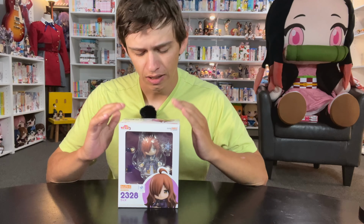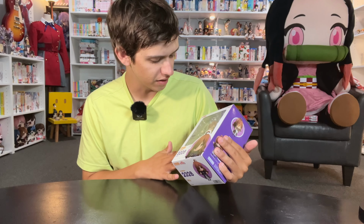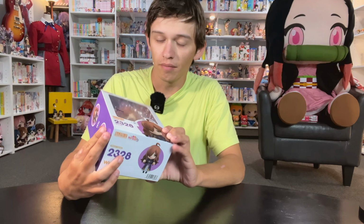Welcome to another unboxing. Here is a Nendoroid unboxing of the character Wiz from Konosuba. This is the 7th Konosuba Nendoroid that we have gotten, and I think it is a worthy character to get a Nendoroid. Some of the newer ones they're making, I'm not sure if they need to be a Nendoroid or not. This, I think, does deserve to be a Nendoroid. It looks pretty cool in the box. So let's go ahead and get her out of there and see what she looks like.